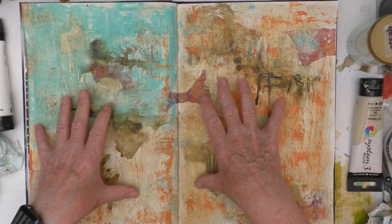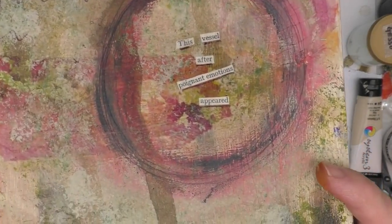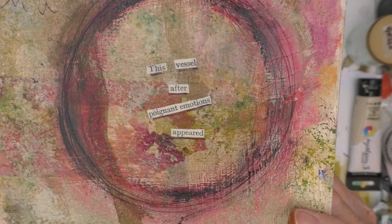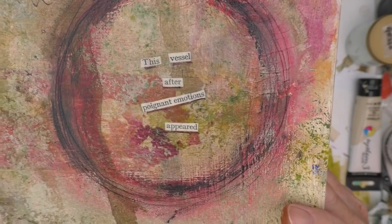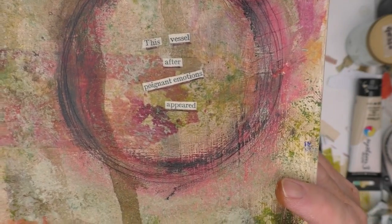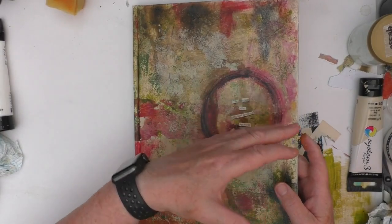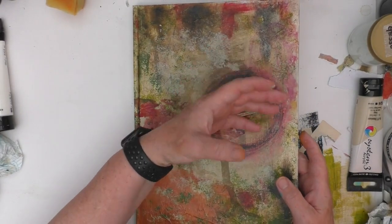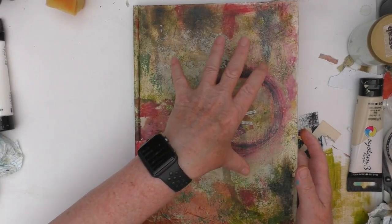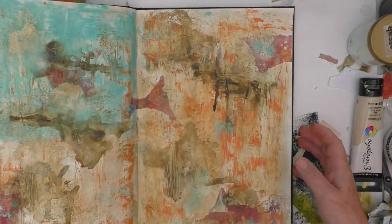This is me working in my sketchbook journal. At the very start, I showed what this said. Somebody said on Instagram that they were pleased that I showed a close-up because they couldn't actually read what the found words said. So it's this vessel, after poignant emotions, appeared. I love found words. They seem to jump out at me and will very often express how I'm feeling at this time. So I am seeing this sketchbook as a vessel for capturing, you know, a number of different things.